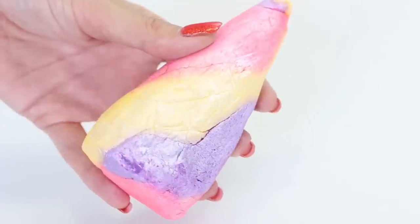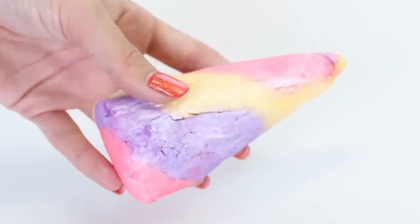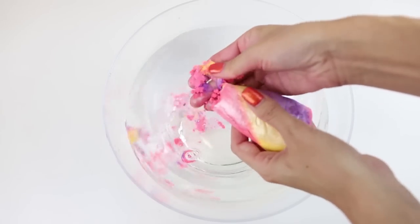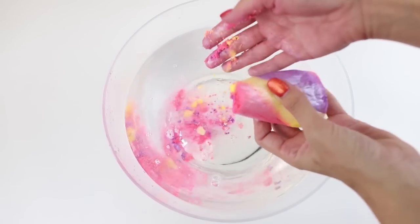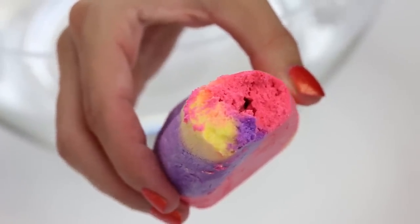We've got the Unicorn Horn Bubble Bar. This is a luster-filled lavender, ylang ylang, and neroli bar. This has a strong scent of lavender. That one's really easy to crumble, and I love how that's multicolored, like a rainbow in there. Whoa, it's so neon.